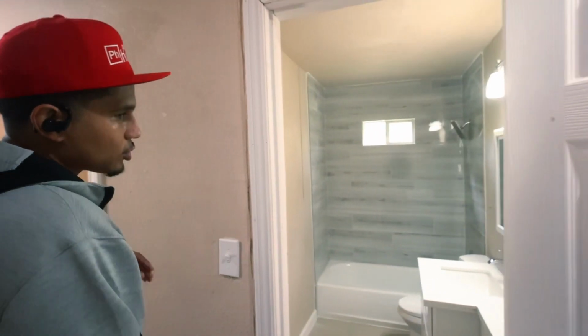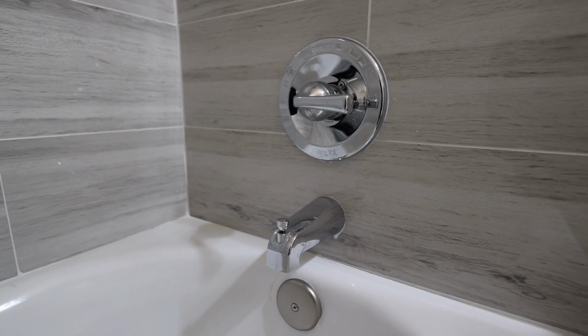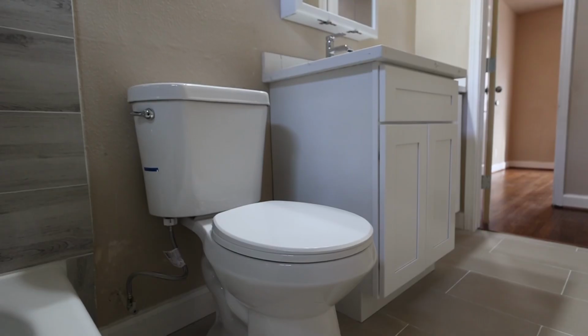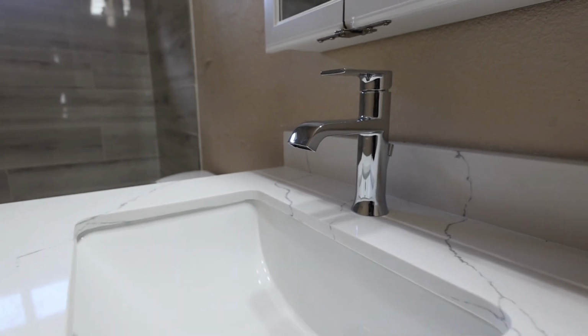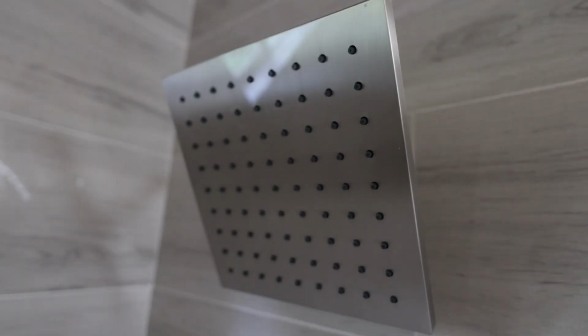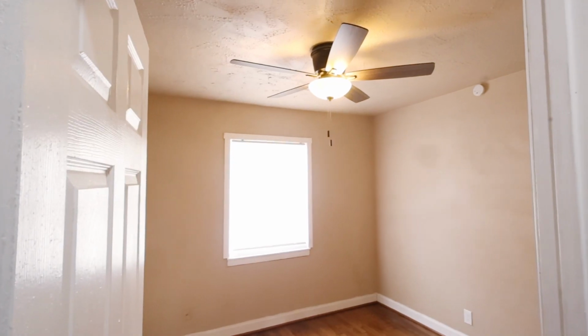But the restroom though, man, the restroom's crazy. It's all brand new. We got the Corsi in there too. We got that glass tile. We refinished the tub. I'm not gonna act like it's new, it's not new. The toilet's new, all new cabinets. Looks really nice. The light fixtures, everything. We put fans in the rooms.